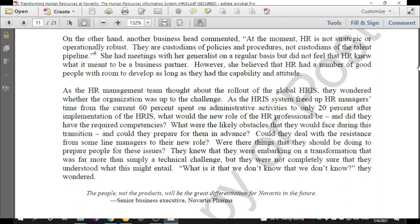So there were many things they could do in that time. They could do strategic management. They could plan for the future, strategic talent management. They could do global HR management. So they could work on so many things.